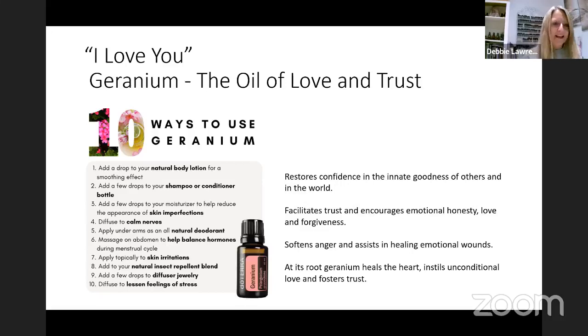So with our geranium, we can add a drop to your body lotion for a smoothing effect. I've actually made my own shower gel, and geranium is one of the oils I'm using in there just because I love the smell of it. You could add it to your shampoo or conditioner. Add it to your moisturizer to help with skin imperfections. It is in doTERRA's HD Clear blend, which is the blend that they've put together for that. You can apply it under the arms as an all-natural deodorant, on the abdomen to help balance your hormones. You can apply it topically to the skin for irritations of the skin. You can add it to your natural insect repellent blend, pop it in the diffuser, and just use it there to help lessen feelings of stress.